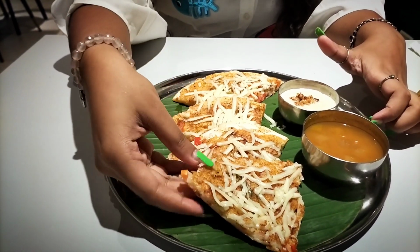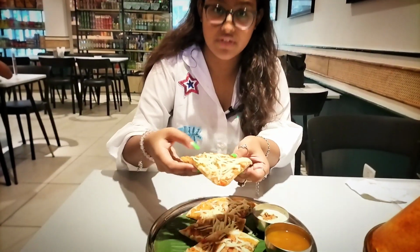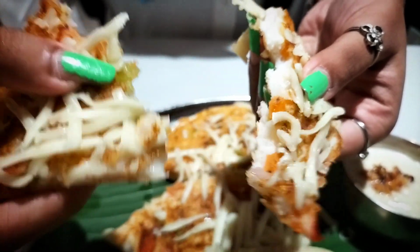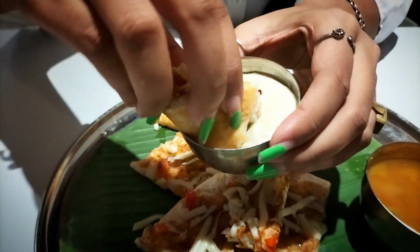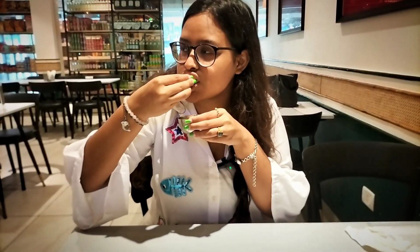So let's taste one. As you can see, it is just looking like a pizza. So I will tear it. See guys, so soft. I can see the veggies here and cheese also. So let's try it with the chutney. Awesome in taste and a pizza flavor. I can just have it, just awesome.